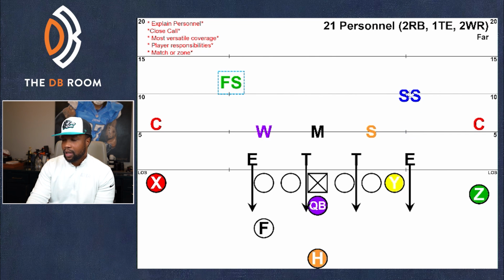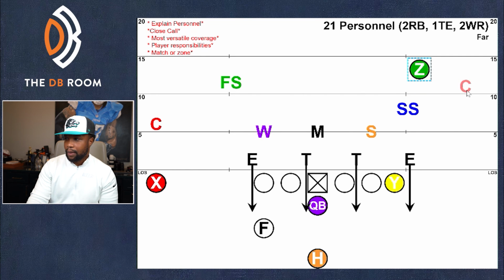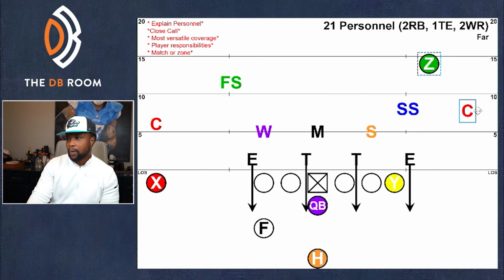So when this happens, corners, you can't fall asleep, okay? Because what's gonna happen is this guy, this receiver, he's gonna come in like he's trying to block this guy, and then he's gonna release and go vertical, okay? And your job is on top of number 1, okay? So you see they try to run those little fake crack and go, okay? They're gonna try to fake like they're blocking this guy, and boom, they want this corner to start looking in the backfield, and then this receiver takes off because they know that nobody is back there, okay?